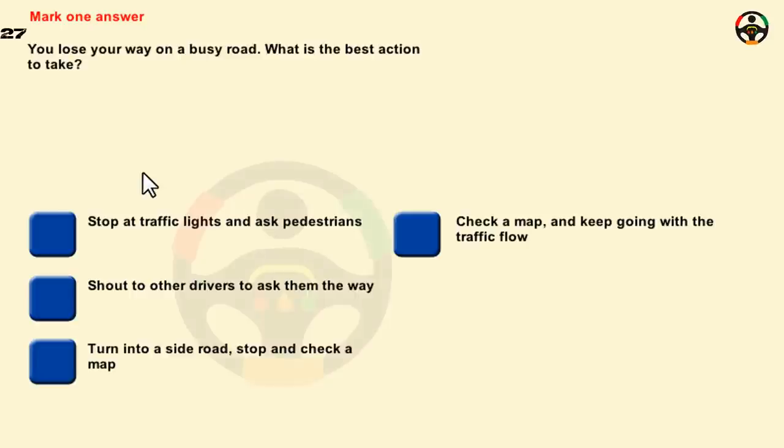You lose your way on a busy road. What is the best action to take? Stop at traffic lights and ask pedestrians. Shout to other drivers to ask them the way. Turn into a side road, stop and check a map. Check a map and keep going with the traffic flow. Turn into a side road, stop and check a map.